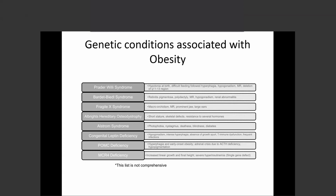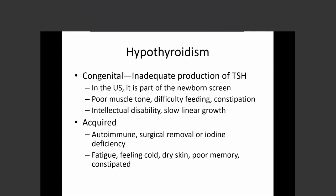But in the big picture, a very small percent of the patients diagnosed with obesity have a genetic reason for it in the true genetic picture. Hypothyroidism, I have to throw this in as an extra when we're talking about what kids are born with that would lead to obesity. Congenital hypothyroidism is an inadequate production of thyroid hormone. We check for this in the United States on the newborn screen, so this should be diagnosed and treated as soon as kids are born, but some other countries don't diagnose it in the neonatal period. These kids have poor muscle tone and initially have feeding problems, but as they get older they'll have slow linear growth, and they'll have some degree of obesity and intellectual disability.